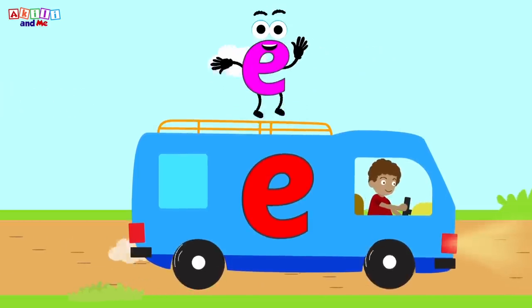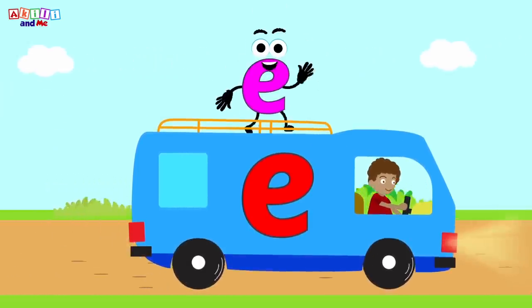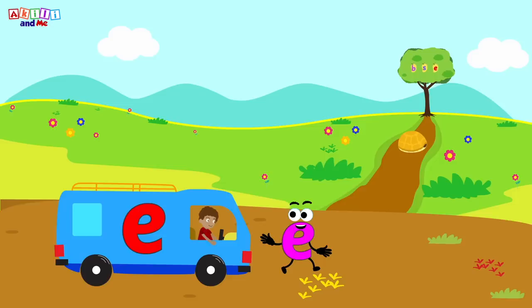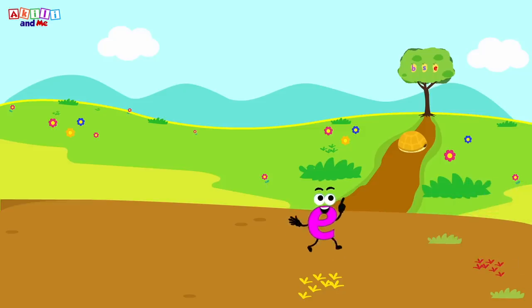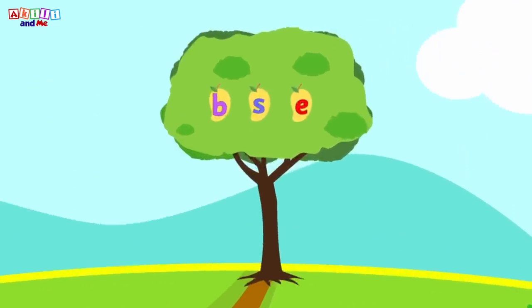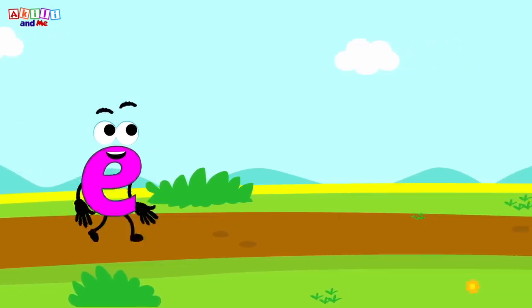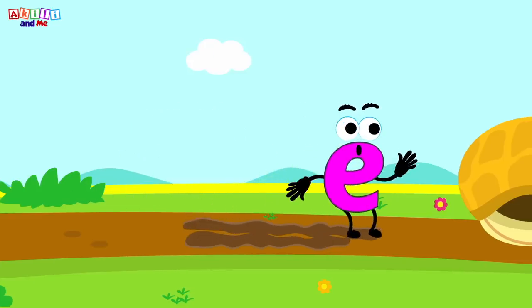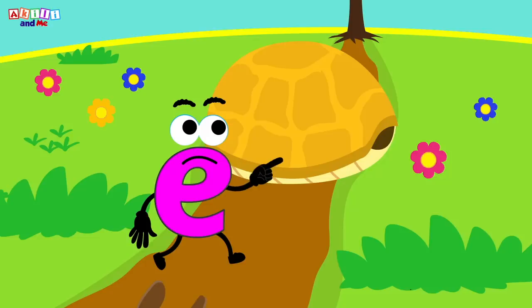Let's celebrate with letter E and make the sound air. Air! Bye-bye, letter E. Letter E has spotted the mango tree. She is so excited to eat her mango now. Letter E, let's find a tasty mango. Uh-oh, there is a big stone blocking the path. Letter E, how are you going to pass this stone and reach the mango tree?